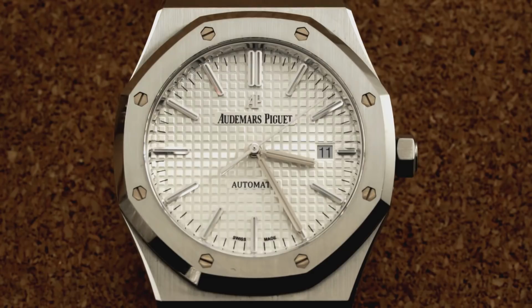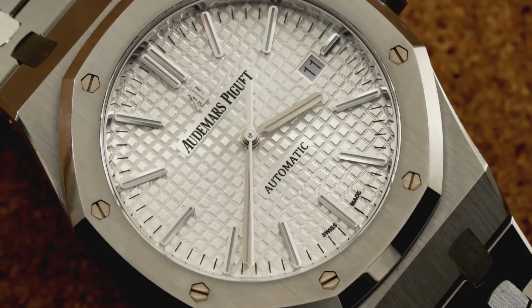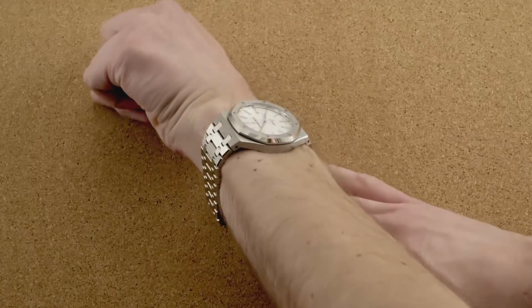41mm was the story of the Royal Oak's 2012 model year. Now more of a mini offshore than the preceding 39 and 37mm Royal Oak automatics of years past, this one needs to be approached as though it were a 42 to 43mm round watch. All Royal Oaks were a size larger than advertised, but this one can catch even seasoned AP collectors by surprise.